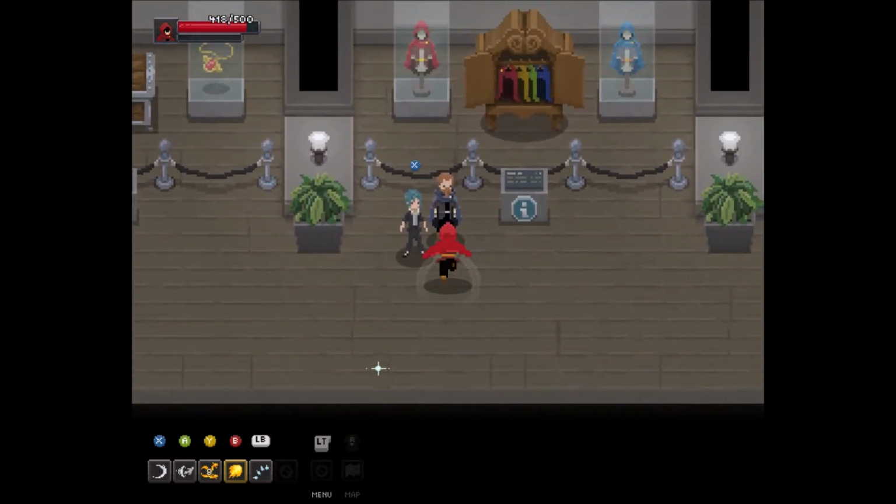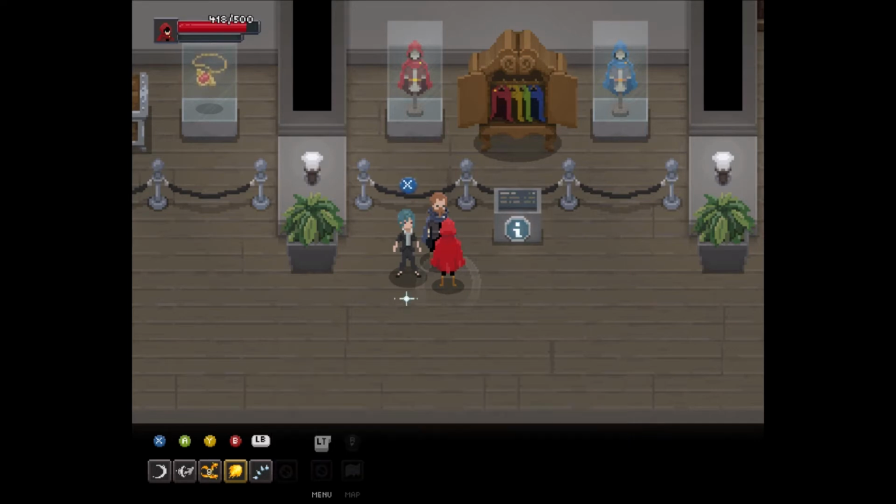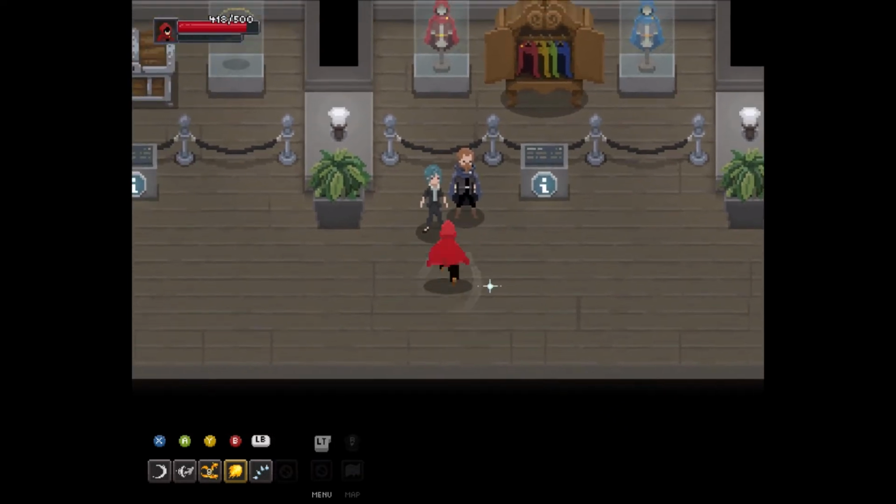And this is a long intro. I don't see that color in the wardrobe. It's my own enchanted cloak. It makes me twice as charming. So that was him saying that to him.